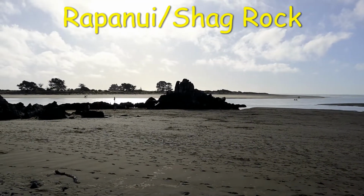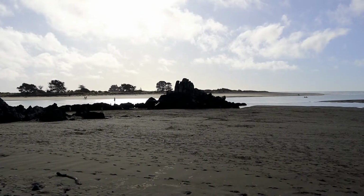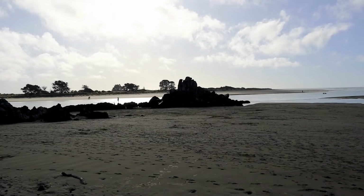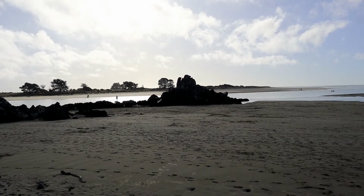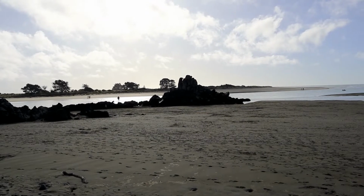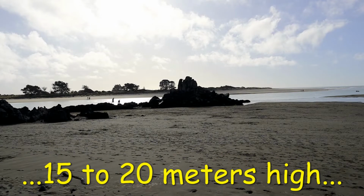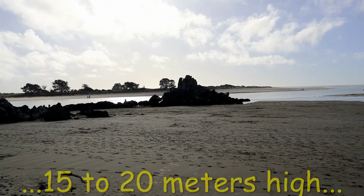So that pile of rocks over there is Shag Rock. Shag Rock used to be a rock spire at the mouth of the Heathcote Avon estuary. That second Christchurch earthquake completely crushed it, knocked it over, blasted it to pieces, whatever you want to call it. So it's just a big pile of rocks now, but it used to be about 15 to 20 feet high. And at high tide it was separated out from the mainland by water between the rocks and here.